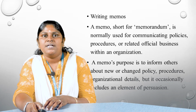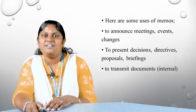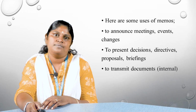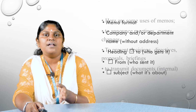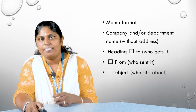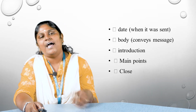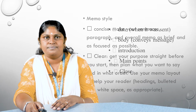Okay. Then how to use a memo? To announce meetings or events, to present decisions, and to transmit documents. Then there is a format of memo. Company and or department name you have to include, and you have to include a heading, then the from address, that is who sent it, and subject, date, and the body section, introduction, main points, and you have to close.